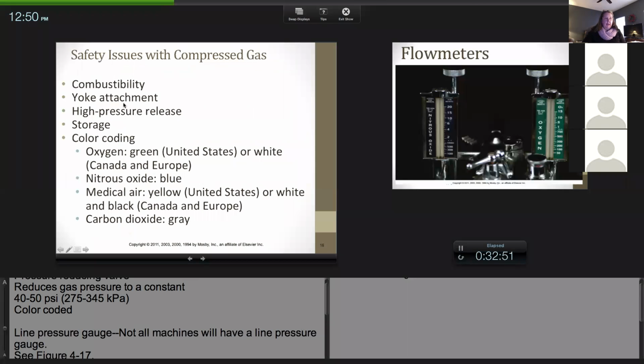So oxygen's highly combustible. The yoke attachment, the yoke is the part on the machine where the tank attaches. So the yoke is on the machine, and you put the tank and hook it up to the yoke. They have to be stored, again, against the wall, chained.